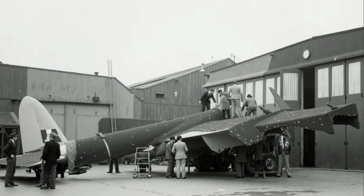The performance estimates promised something truly exceptional. Exceeding 400 miles per hour at altitude, the aircraft would be faster than any fighter then in service. Speed would be its armor and weapon.